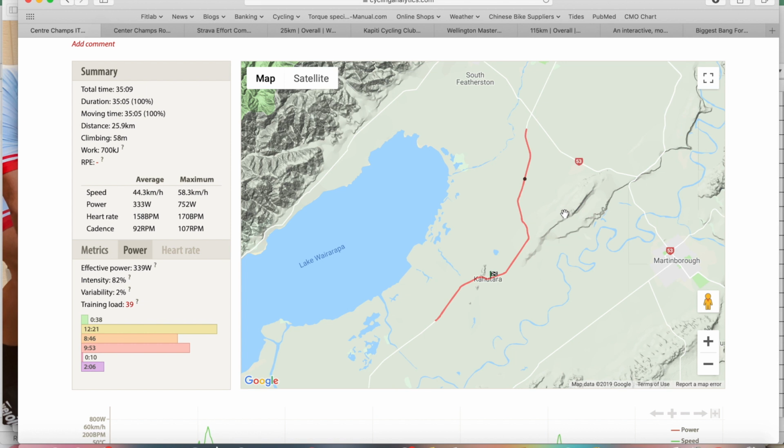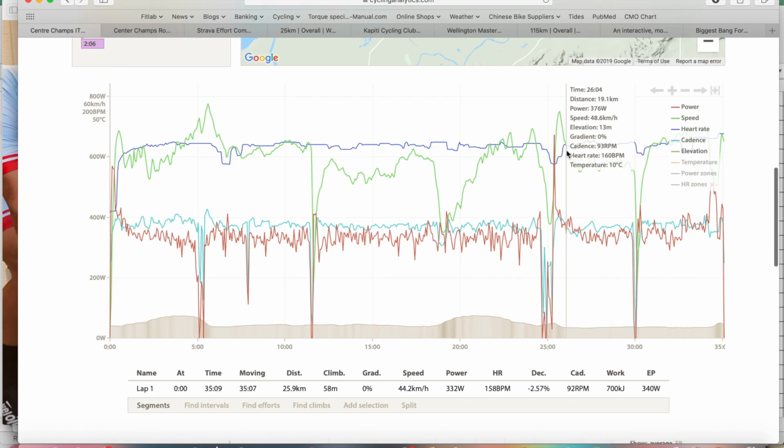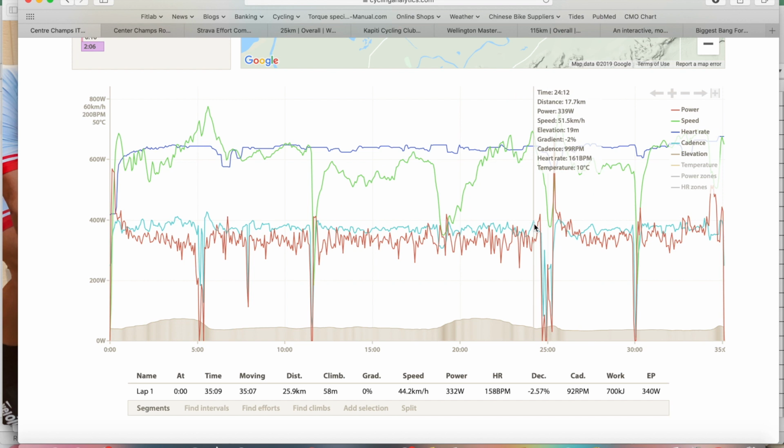All exactly where I wanted it to be. Exactly, my target power was 340. And the only reason I couldn't hit that was because, if we scroll down here, there's a chunk coming past the school where I got caught behind a truck. And when I looked at the comparison data, it cost me somewhere between about 5 to 6 to 7 seconds or something like that. So it wasn't huge, so I wasn't worried about it.